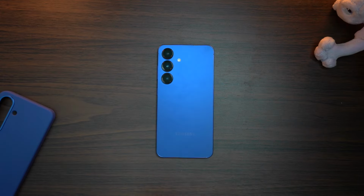But overall, the quality, both of photos and videos, for me, it's fine. I'm not going to go into the nitty-gritty stuff. So if you want more camera comparisons, you can find that on different channels. But for regular use, it's going to be good.